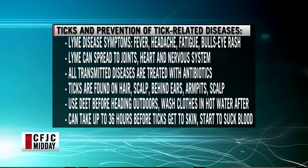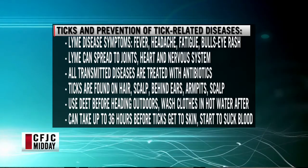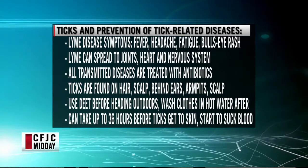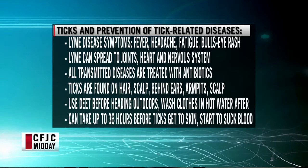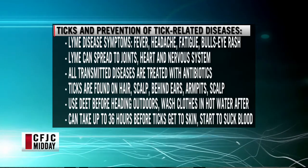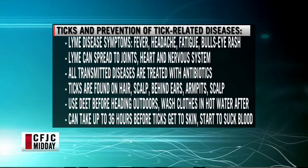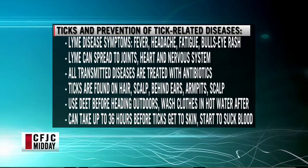They like the areas of the body that are warm and moist. That's why they are usually found in the scalp, the ears, armpits, maybe belly buttons, and so forth. I usually recommend to my children and my patients that when they go outdoors, they use DEET, and they can also spray some on their clothing as well.